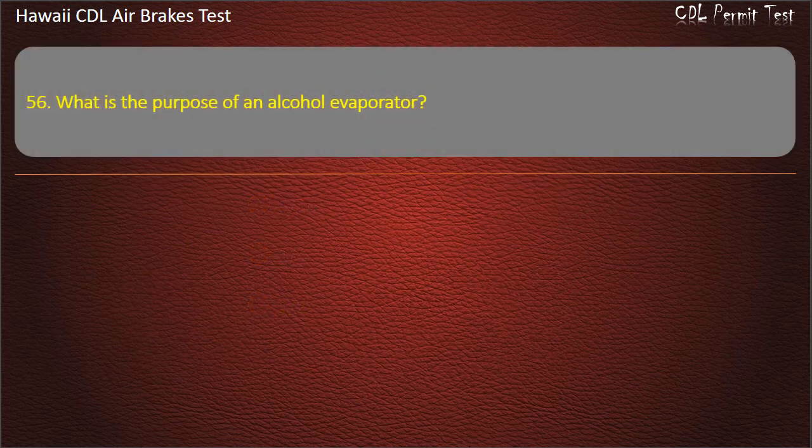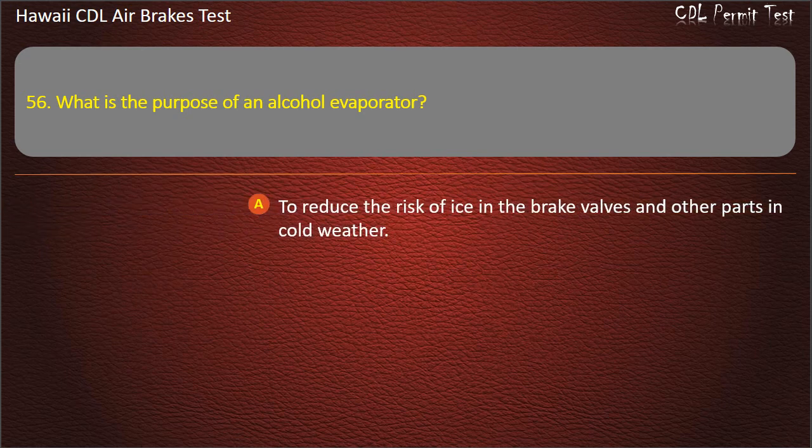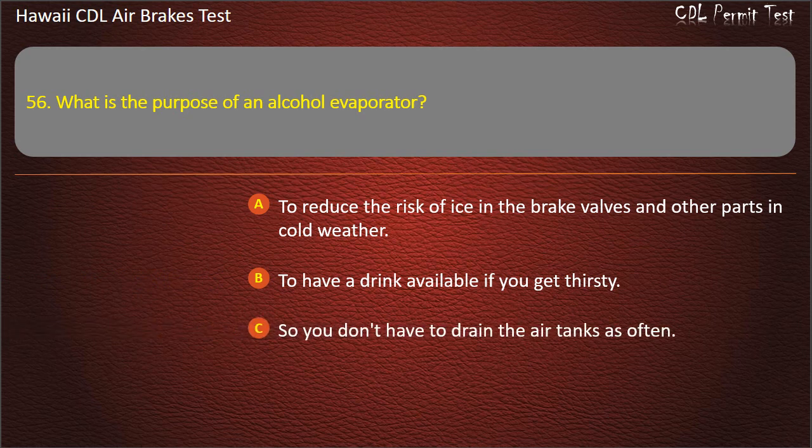Question 56. What is the purpose of an alcohol evaporator? To reduce the risk of ice in the brake valves and other parts in cold weather. To have a drink available if you get thirsty. So you don't have to drain the air tanks as often. Answer. To reduce the risk of ice in the brake valves and other parts in cold weather.